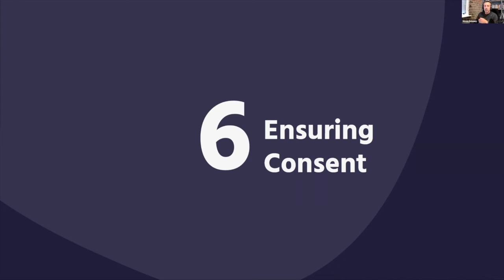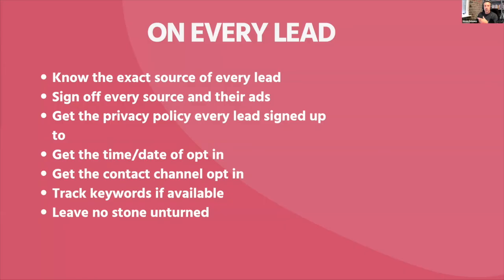When you're buying leads, compliance and transparent consent is probably the biggest issue that you will face. And you can deal with it quite easily. On every lead, you need to know the exact source. You need to sign off every single source that is feeding leads into you, and that includes the landing pages, everything that it's going through. You need to go through the privacy policy. And you also need to get the privacy policy on every lead.